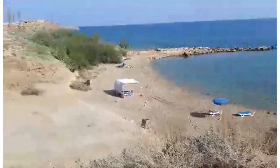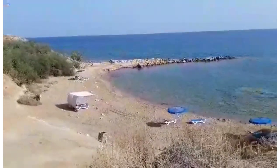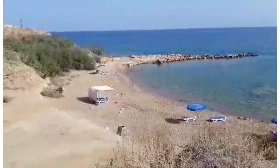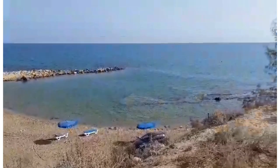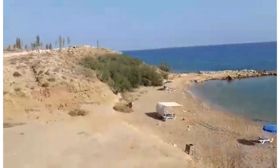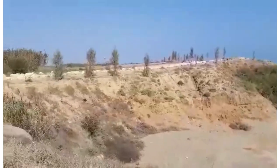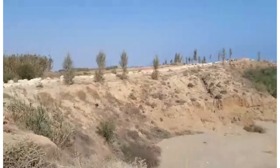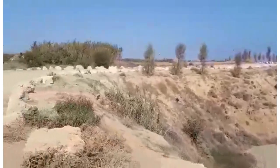We've just come across another little beach, a little rough and ready one. Locals have put up some tents, sunshades. We're going to come up to the very last one that's available to be used before we get to the buffer zone.